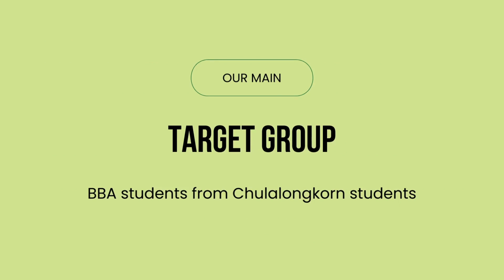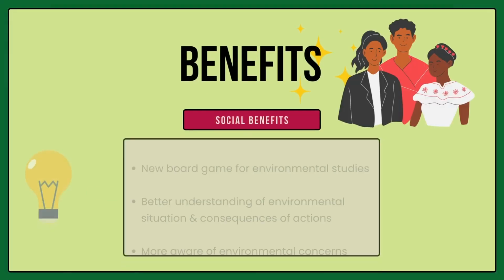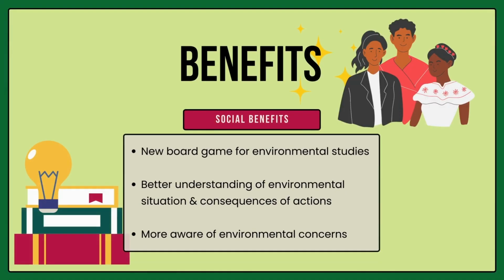The result that we expect to obtain after implementing Method 2 is that players are able to understand the meaning and purpose of the game. Next will be some benefits of our game. For social benefits, this is a new board game for environmental studies that could bring better understanding of environmental situation and consequences of actions, so that the players can be more aware of environmental concerns.